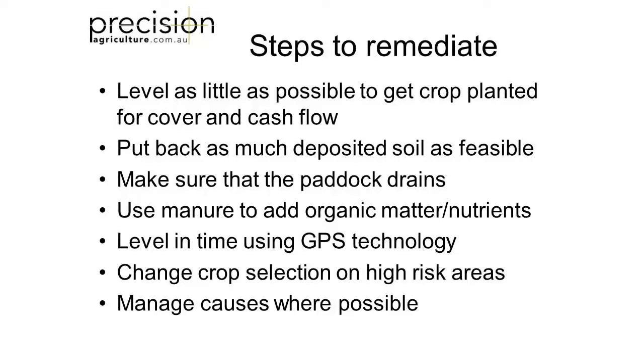Like I said before, put back as much deposited soil as feasible. I think it's too much to ask to put everything back in exactly the same place it was. It's going to be too expensive to do that. Make sure that paddock's going to drain, and you talked a bit about manures, Doug, and I'm a big believer in adding manures to cropping ground, and it doesn't need to be much. You've just lost all of your phosphates, all those things that are tied up in the surface, your zinc, your organic carbon, your microbes, all that stuff's gone down the creek. So how can you quickly get that back in the cheapest possible form you can? That's either adding manures, adding some fertiliser, or getting the crop growing.